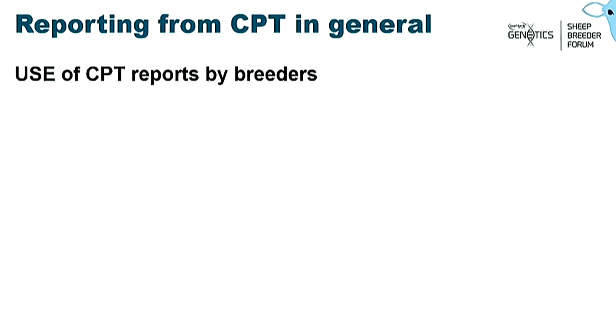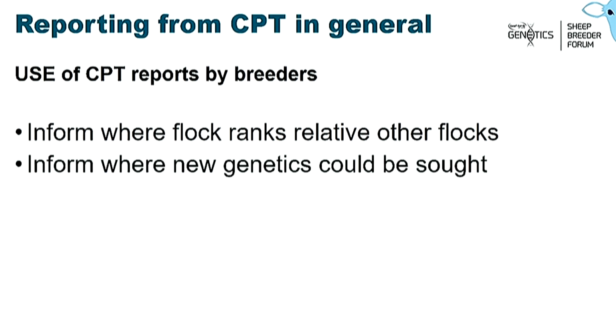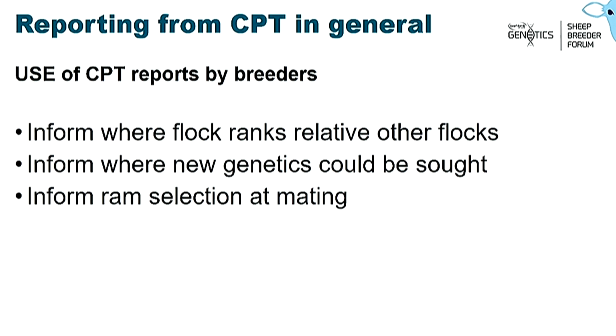So just trying to think about the use of the CPT by breeders. And I know I'm talking to you, hopefully this will ring the bells of what you're trying to get out of the CPT. But I'm assuming you're using it to inform where your flock ranks relative to other flocks. You want to know where you're going to be able to get new genetics. If you're at the top, whether or not you can get more like-minded rams, or if you want to ramp up your system, where to go to seek it to add that in. And you really want to be able to inform your own ram selection at mating. So if you've got rams in the CPT, you want to know what you're doing with any of their relatives, if they're doing well or not in that CPT. If there's anything to add to that list, I'd love to hear that.